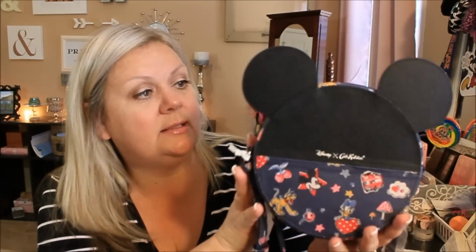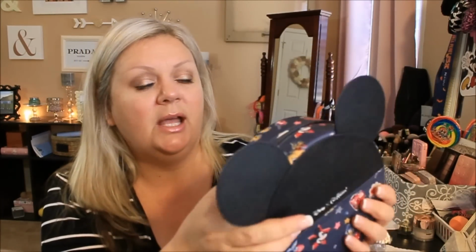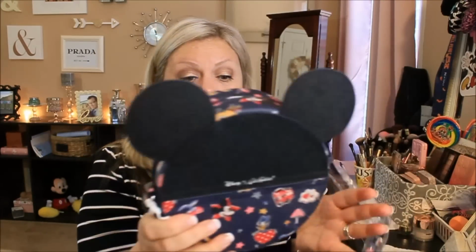But again, very, very cute. Something that I could use just to go to dinner. Just, you know, throw in my camera maybe without my little tripod on it, my wallet, driver's license, credit card, that type of thing. But isn't this adorable? I love it. So cute. And it's very sturdy too. It's very strong, but I like it. I'm very excited about it. So, woohoo, there's my second one.